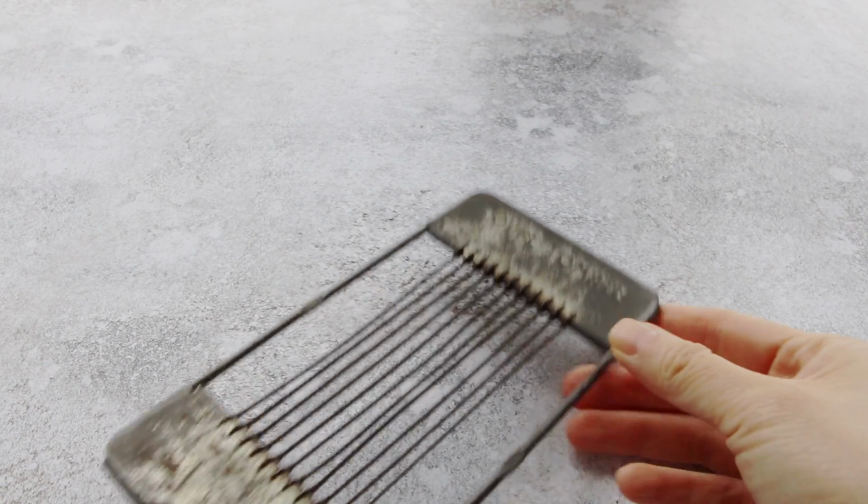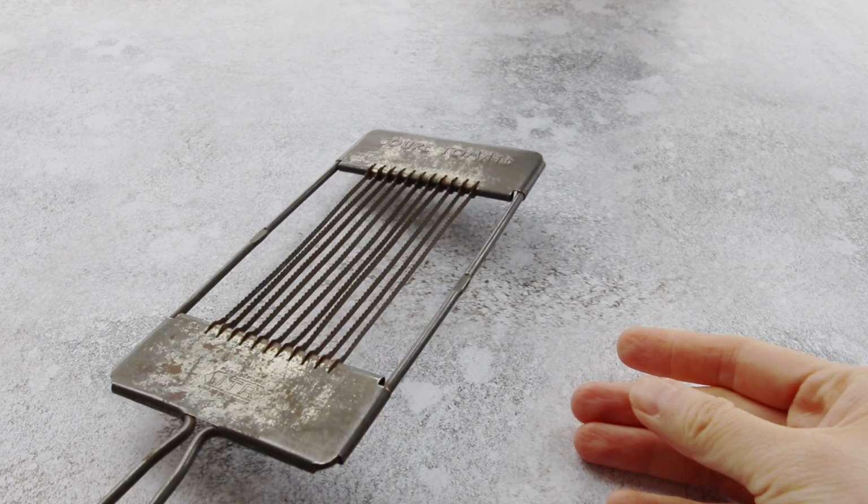The middle bits, they're actually quite sharp, they're quite thick, and you look at something like this and it looks quite flimsy, right? But this has some really good weight to it. And you'll see there are little teeth along these little strings, so it's going to be really easy to cut a tomato.